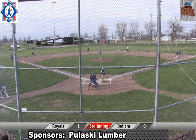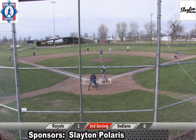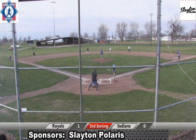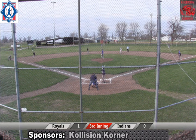Two Aidens on the team for the Indians, Fowler and Ryan. Ryan follows Aiden Fowler. If Fowler can keep this inning alive here in the bottom of the third. 1-0 Royals with a runner on first and 2 outs.